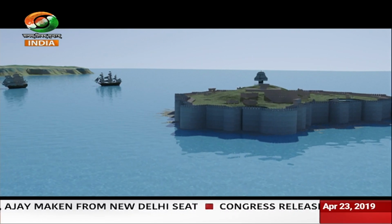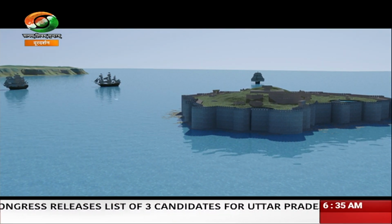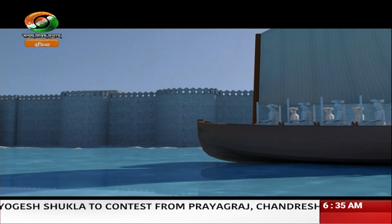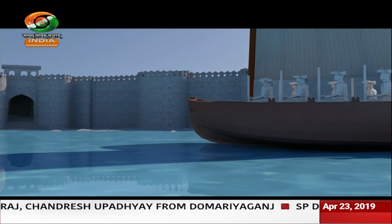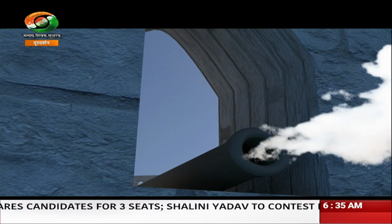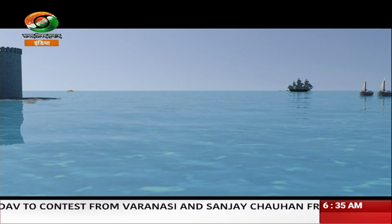Firstly, this ensured that the entrance was protected from any direct cannon fire. Secondly, the enemy would need to approach within 12 meters of the main gate by boats to even get a glimpse of it, thereby protecting any assault on the front gate. This was also the perfect distance for the massive cannons that protected Murud to obliterate the enemy.